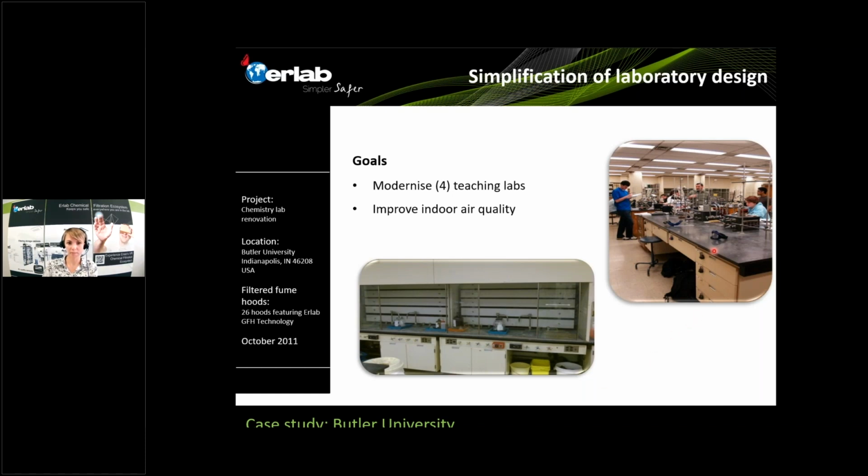You see here images before renovation. Students were working a lot on benches with no protection in the fume hoods. Existing fume hoods were open and not optimized, not used in the best way. Another goal was to reduce operating costs as well. And all of this with a reduced schedule, considering that these labs should be ready for welcoming new students after the holidays.